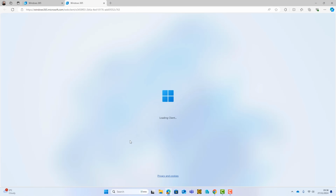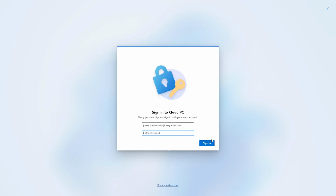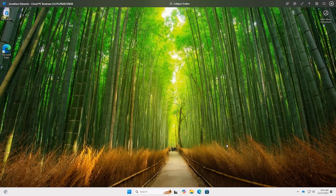So this would be if it's a PC that I don't always use. And then, do I want to enable my local printer, my local microphone, my local clipboard? Again, that's up to you. I will click on there and click on Connect. It's now asking for my credentials, which I'll enter now. I'll allow that. And here's my Cloud PC.